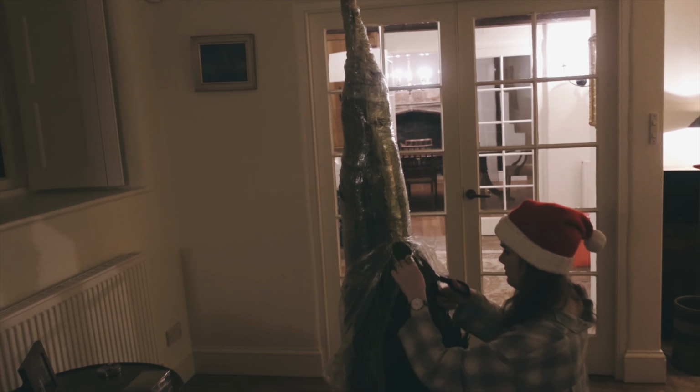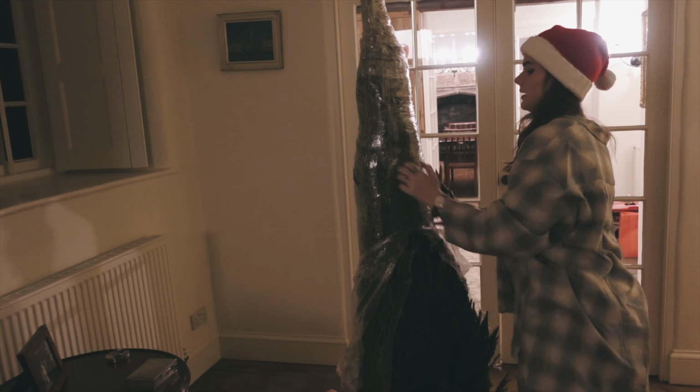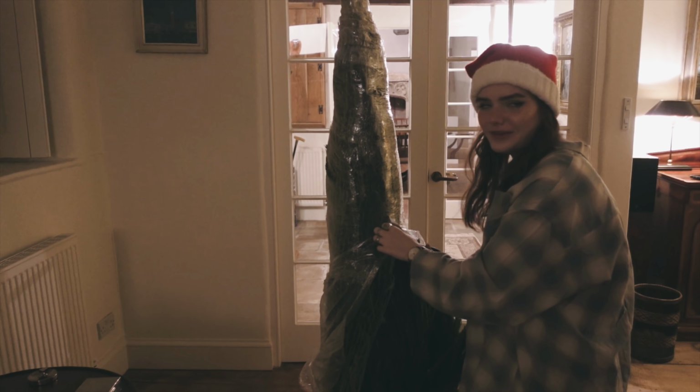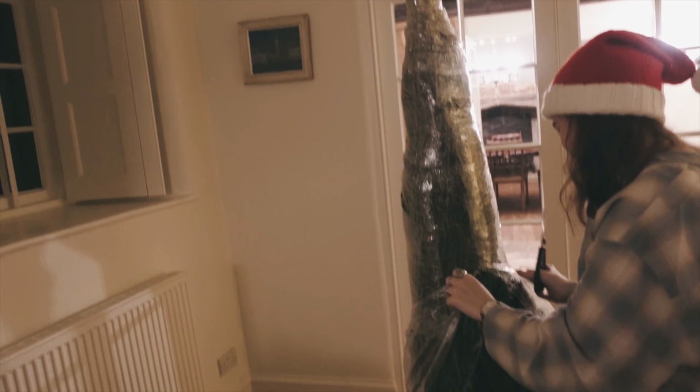I think it will be bushy. I think it's very tightly packed. Yeah, I mean, what tree is this small? Other than a really small one, I know, but it doesn't look like it's packing.